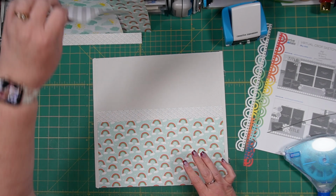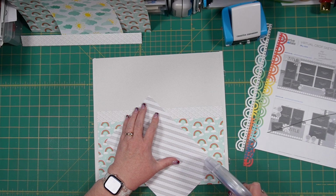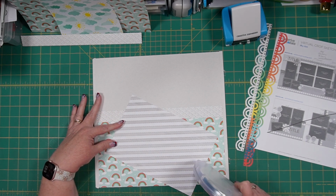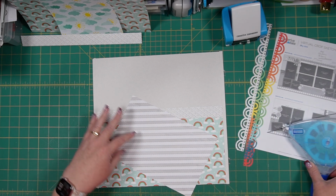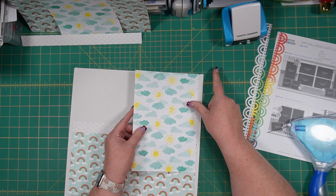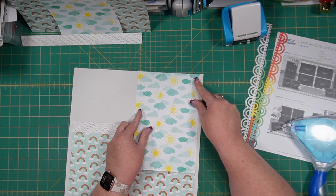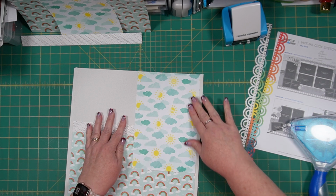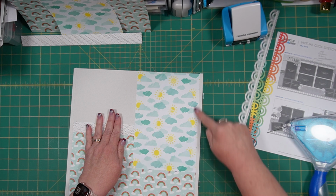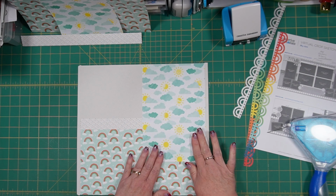Then we're going to take our clouds and sunshine. I like the gray stripe on the back of this. It's nice, neutral, gray and white. Just not something that I use very often. All right, so we're going to put this guy right up against the center, so it lines up right against the center and the top edge of your page.